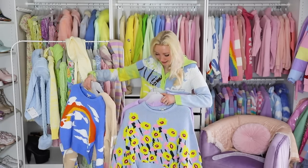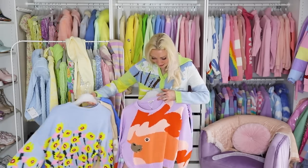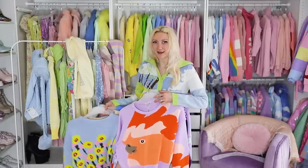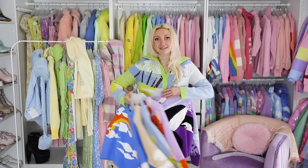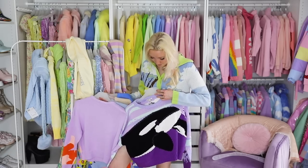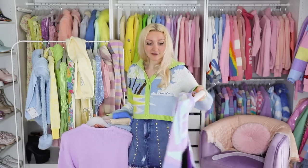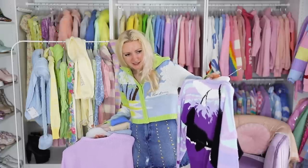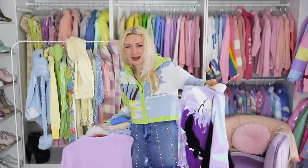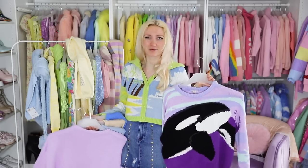So we've got the rainbow ones, and then that one has flowers, and then this one has a galah. If you don't know what a galah is, it's a pink Australian parrot. And then the last one is a killer whale. So that's so cute. This is the one that I saw first of all, and I loved the color scheme because it's like a lilac and mint and a rich purple and black and white, and I was like, oh, it's so pretty, and I didn't realize it was a killer whale. I just thought it was random colors.